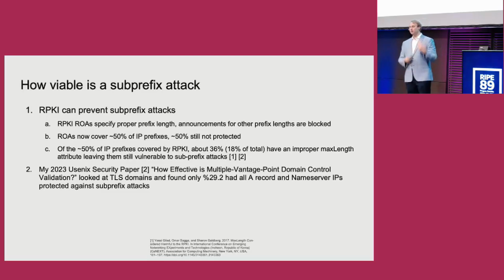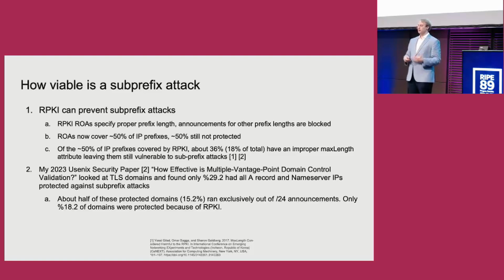When you take all of these factors together, the partial coverage, and the fact that some people have max length wrong, a previous paper of mine at Usenix Security looked at how many domains actually had all of their IP prefixes somehow protected against subprefix attacks. We came out with something around 30%.